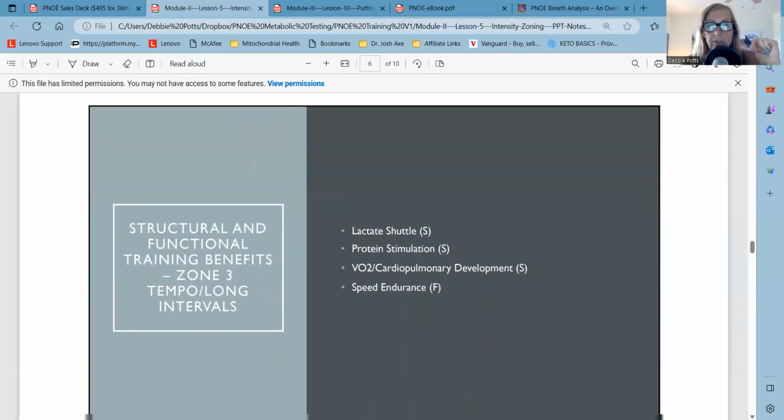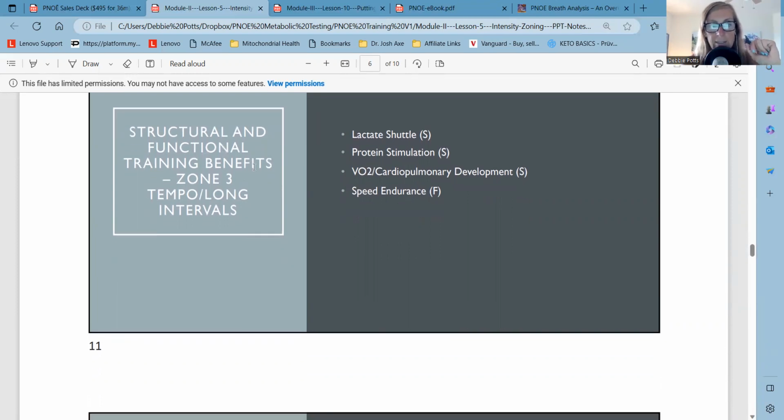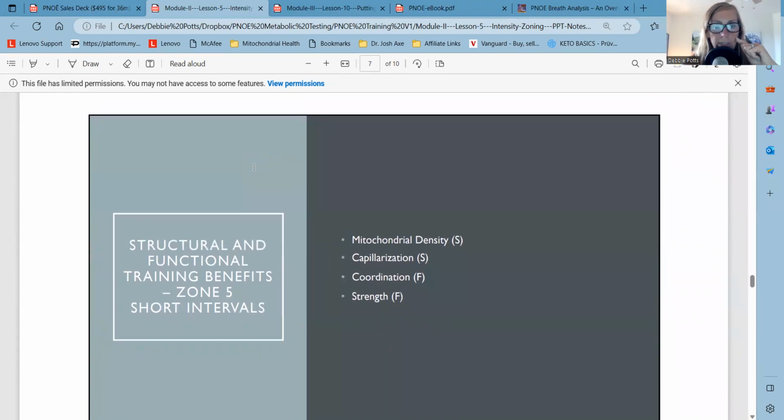Now, zone 3, this is our tempo, our long runs, and this is where we improve our lactate shuttle, protein stimulation, VO2 cardiopulmonary development, and then our functional training. If we need to create more specific goals after structural training has been optimized, we'll do speed endurance here. So 10, 20-minute pieces. Okay, so zone 4, we've gone over to medium intervals. This is going to be metabolic buffering as your structural benefit, and then your coordination, speed, and strength will be here for your functional goals once you get there. And then our favorite zone 5, short intervals, short intensity intervals: mitochondria density, capillarization, coordination, and strength.